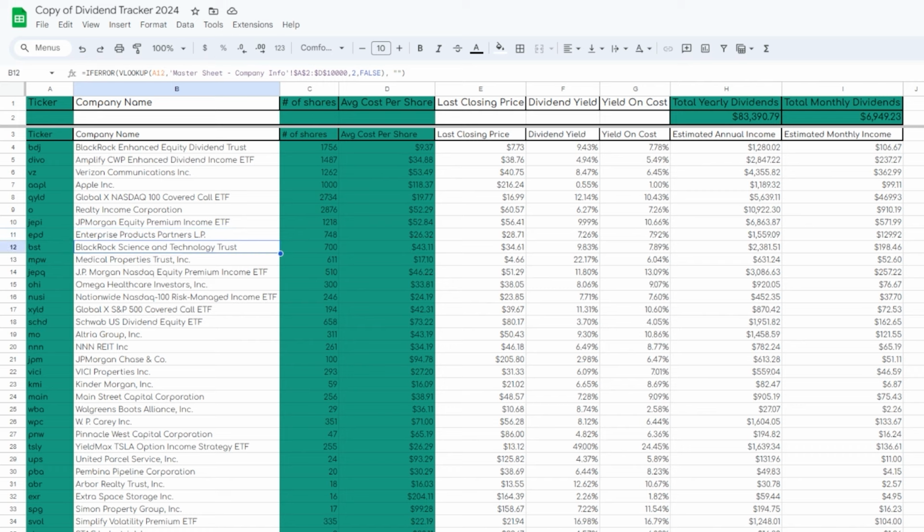I have around 700 shares of BST. We got 611 shares of MPW. We then have 510 shares of JEPQ, 300 shares of OHI. We have 246 shares of NEWT, XYLD, 194 shares of SCHD, one of my favorite positions. We have 658 shares of SCHD. Then we have 311 shares of Altria Group. We have 261 shares of Triple Net REIT.